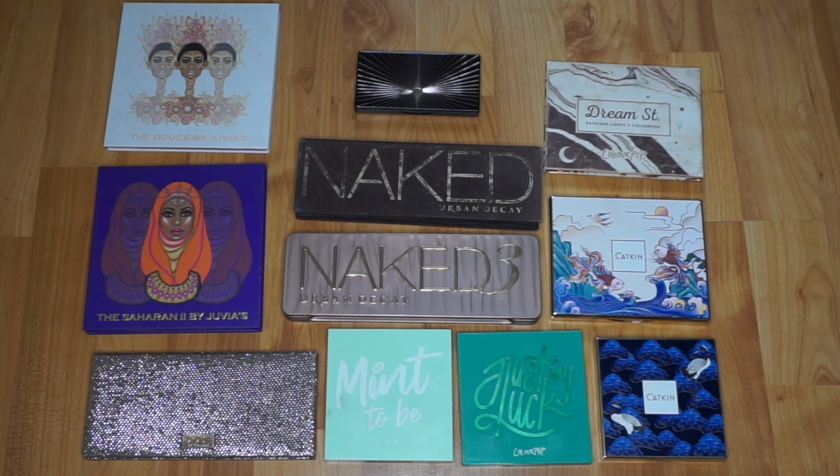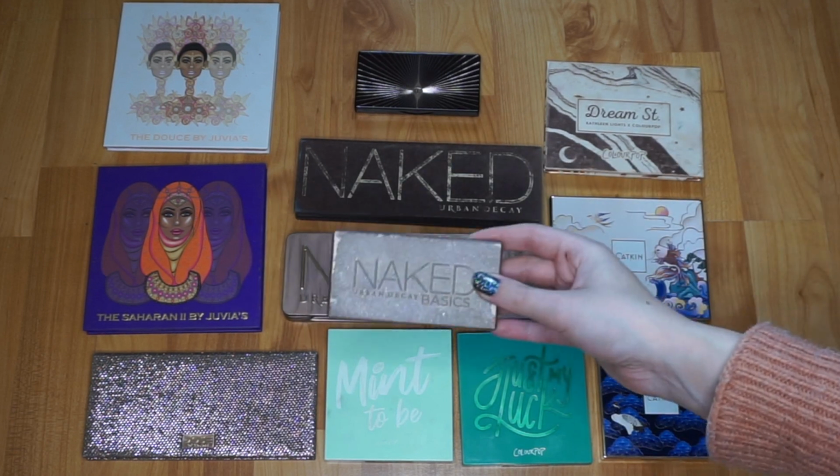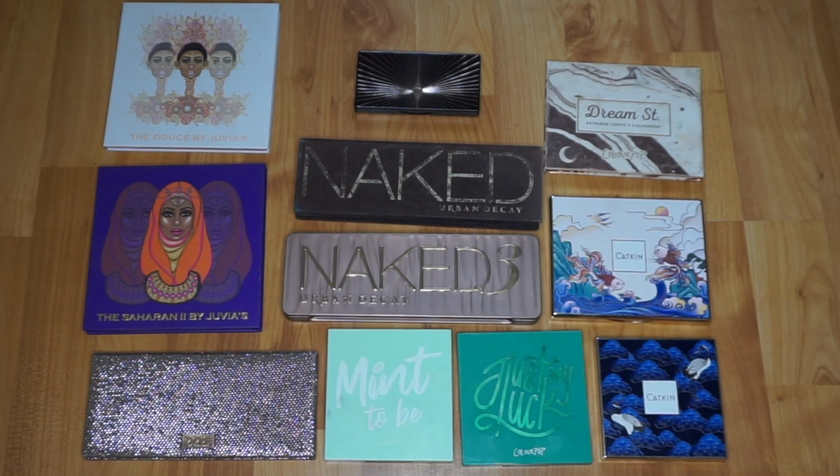So I just need to be honest with what palettes I actually use and which palettes I don't. And these are palettes that I just don't reach for, or that I can dupe out, or that I have other things that I prefer. So yeah, these are the ones that I definitely will have to get rid of. And also, like I said, my Panel palette is also another one that's going to leave. So at the end of this year, I'm going to take out 12 palettes from my collection, which I'm so thrilled about.